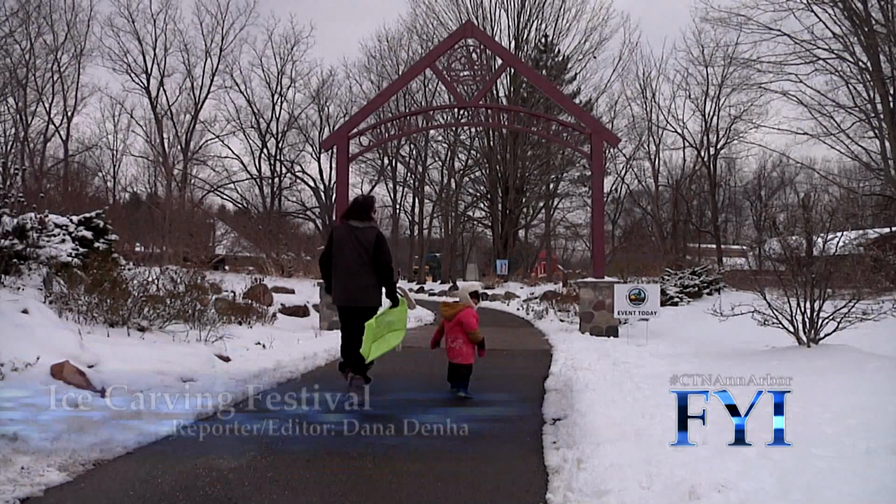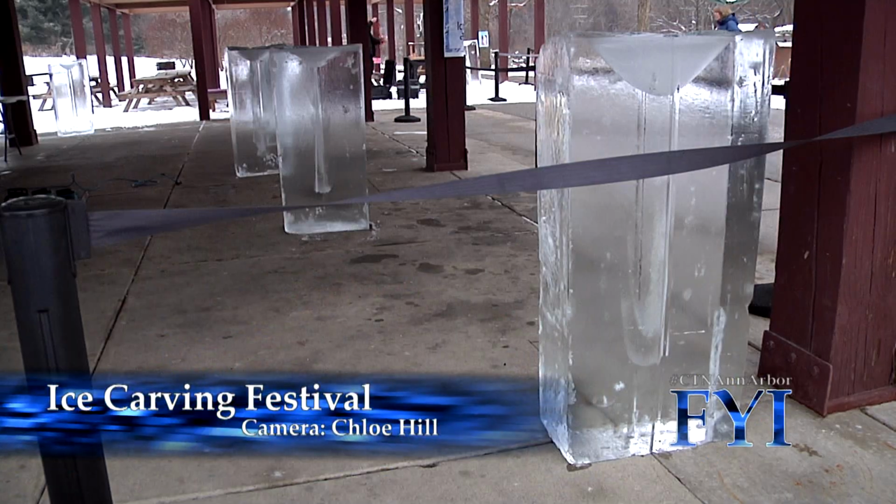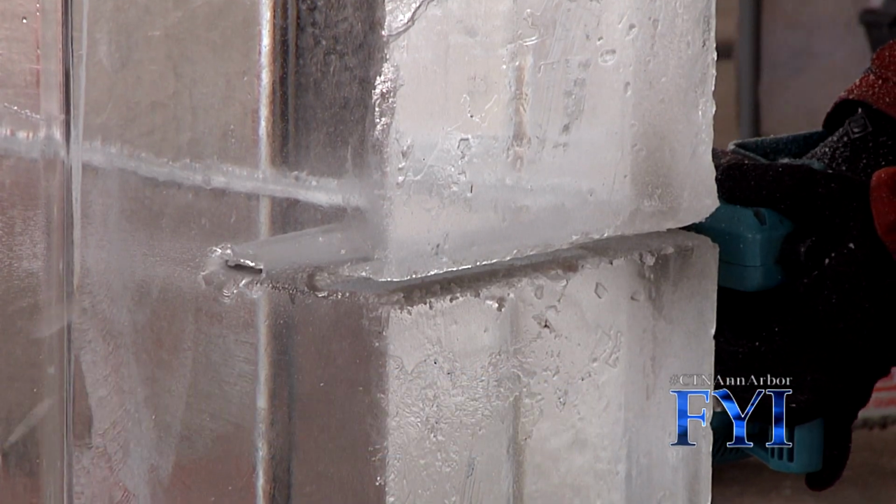The ice blocks were chilling at County Farm Park as carvers chipped away at their frozen sculptures that will only last a moment in time. Ice carving has a home in Michigan as local colleges compete, showing off their precision with power tools. Today we have our 5th annual Ice Carving Festival at County Farm Park.